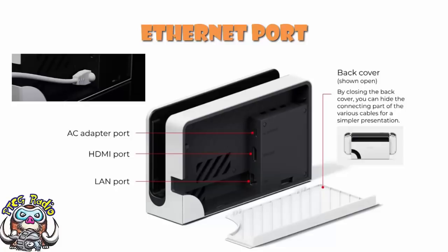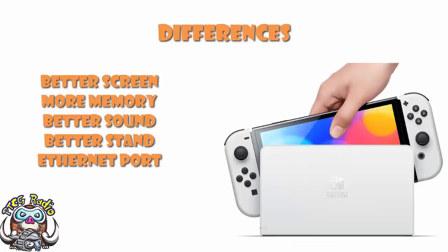I think for me, the stand and the Ethernet port are arguably the biggest, best differences from the original Switch. And also, they both blatantly should have been there all along, but they're here now, I suppose. Now, those are generally the big differences. We've got the better screen, more memory, better sound, better stand, and an Ethernet port. And it's up to you really to decide now whether you think that's good enough.